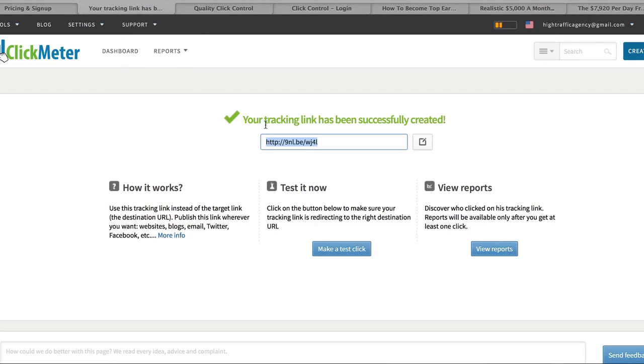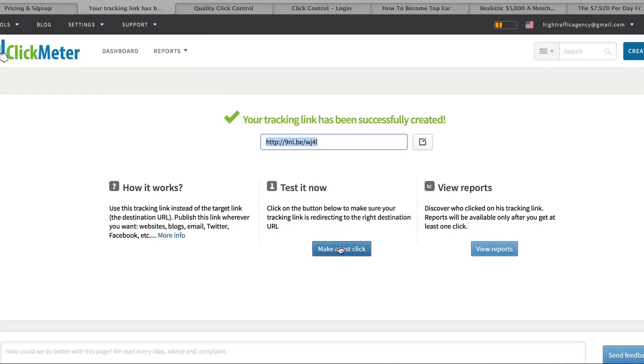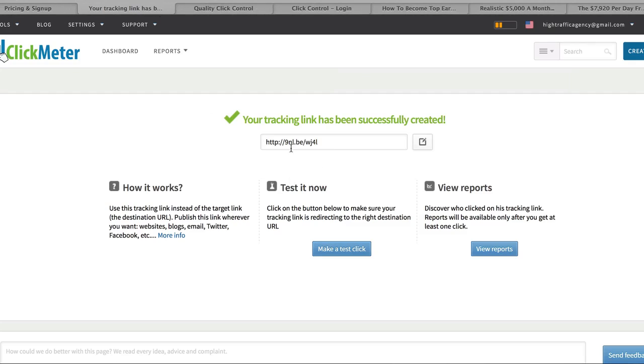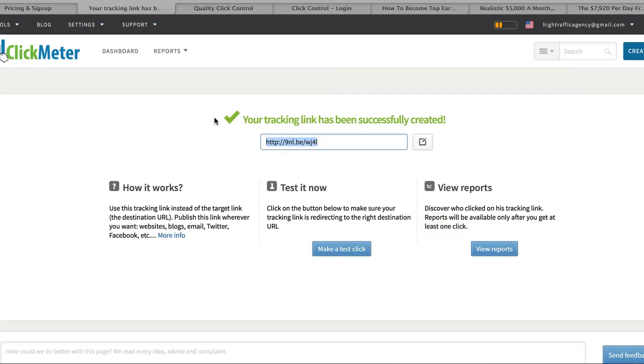So now what I'm going to do is I'm going to copy this. Okay, just go copy. I'm going to test it. Just click on test here just to make sure that it works. All right, now it works. Awesome. All right, now I'm going to take this link. Again, I just copied this link. I'm going to now insert that link into a rotator.